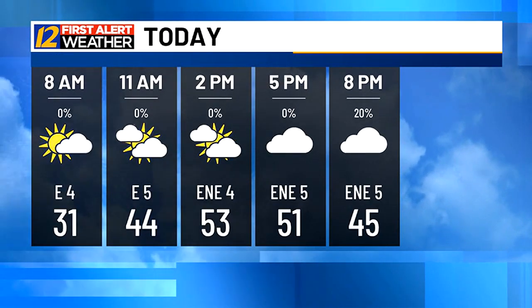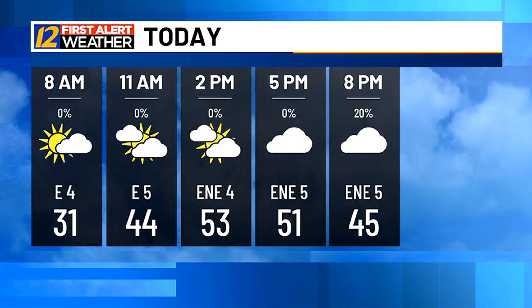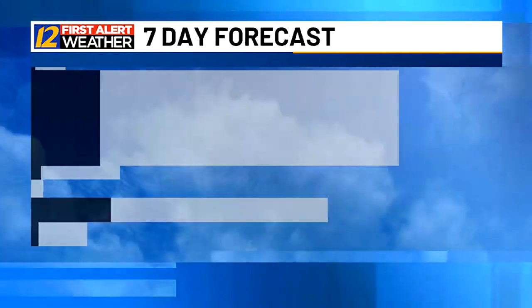For today, starting off with some sun early this morning, a little bit of sunshine, but clouds quickly increasing, so it should be a fairly cloudy afternoon. That's going to keep temperatures on the cool side again. 54 in Shreveport, 56 Coushatta, Many and Natchitoches in the upper 50s, and you get farther north, it will be rather chilly, especially along and north of I-30, where temps will mostly be into the upper 40s.